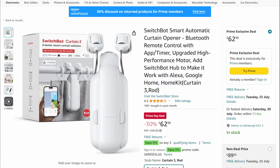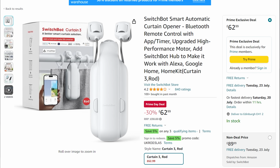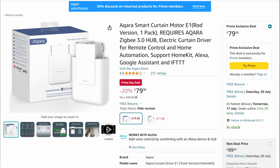And there's also the new Curtain 3 for retrofitting to different types of curtain. This is the new model with the much more powerful motor and longer battery life and can be had for £63 per unit. Both of those work through the SwitchBot integration on Home Assistant. We also have the Aqara curtain driver, which is Zigbee 3.0 based. That's available for £80 per unit if you would prefer something Zigbee.